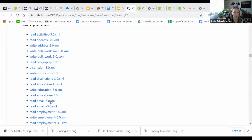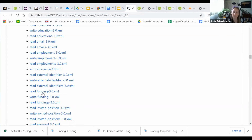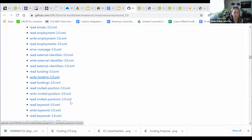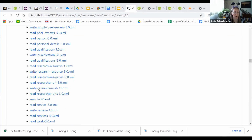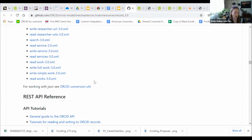But this will give you an idea of what the XML and/or JSON would need to look like for each of the different parts of the ORCID record. So like the funding section, the works section down here at the bottom. So there's your samples. And of course, as always, if you need anything more specific or can't find what you're looking for on these pages, just contact me.